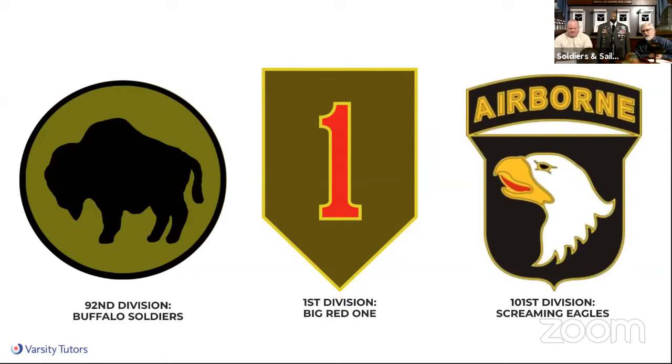So when it was time for states and local National Guards to design patches, the Wisconsin troops chose the eagle head, the screaming eagle, which became an airborne division in World War II, all the way up through today. They're a very famous division, seeing combat from World War II, Vietnam, Afghanistan, Iraq, the Gulf. They're very storied and famous.